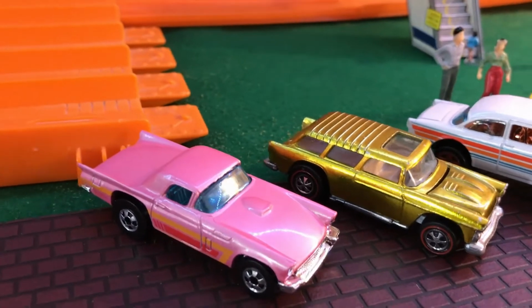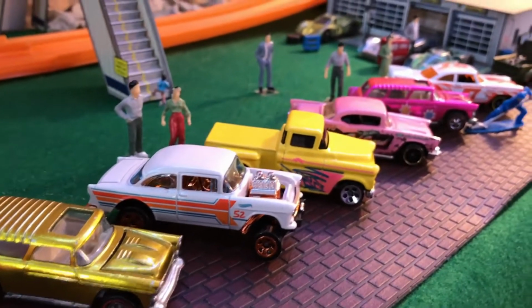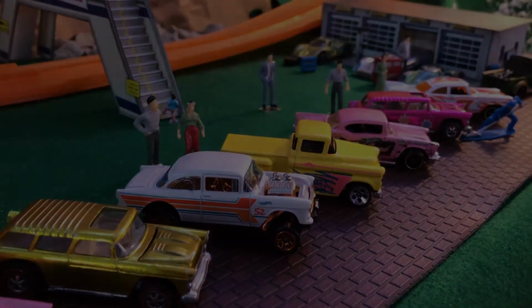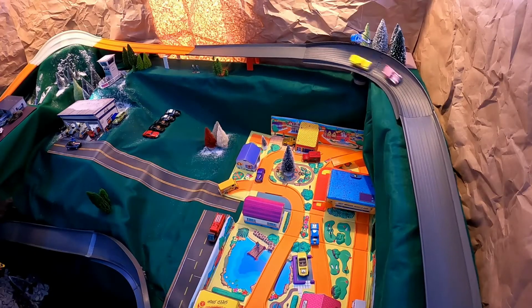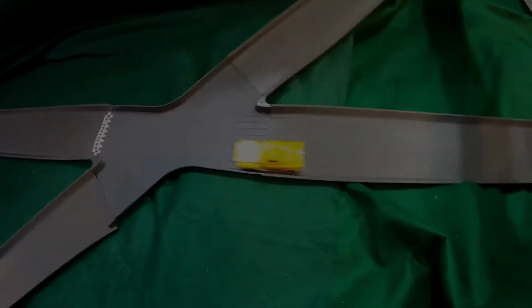Today we've got the special race between Pinky Tuscadero in the pink 57 Chevy and Arthur Fonzarelli in the yellow 56 Flashsider. Let's get ready to race with race number 1 here at the Redline Raceway. And they're off. Into turn 1 and into turn 2. Pinky leads going into the 180 turn, and now they're going into Carnage Canyon. Oh, Flashsider goes a little sideways. Pinky does a 180 spin, and they go, and Pinky Tuscadero wins race number 1 in the pink 57 Chevy.